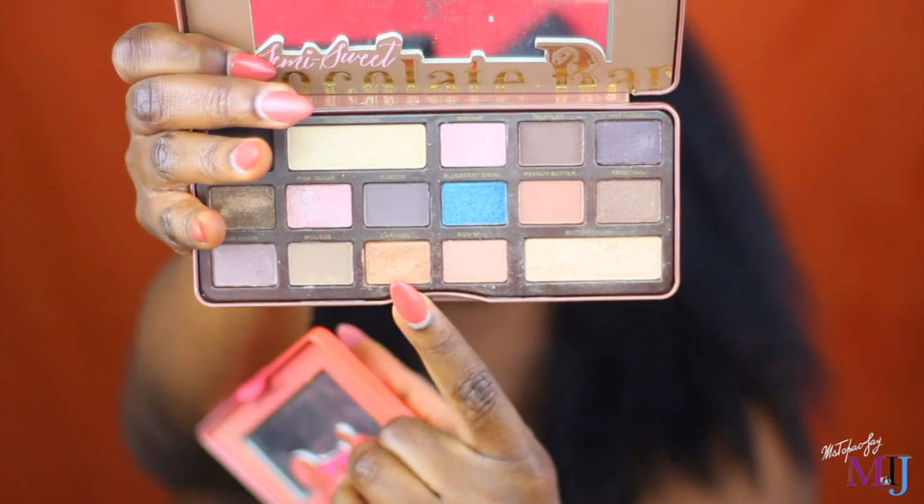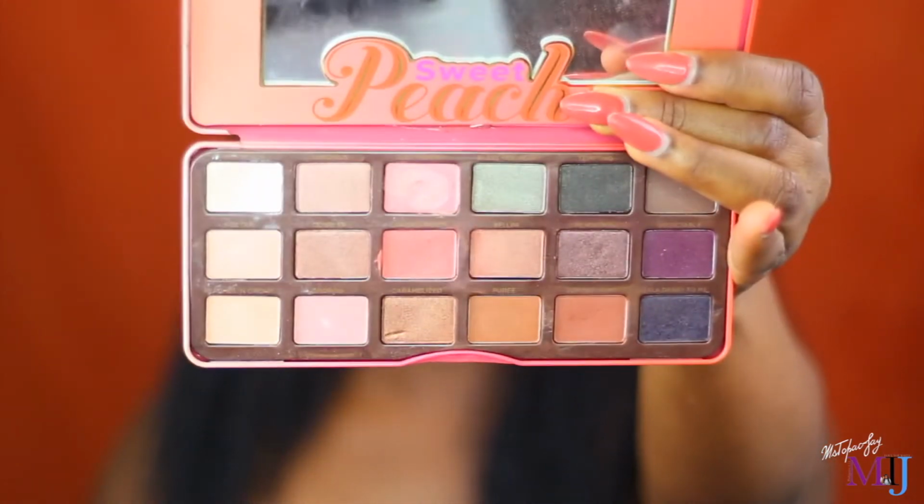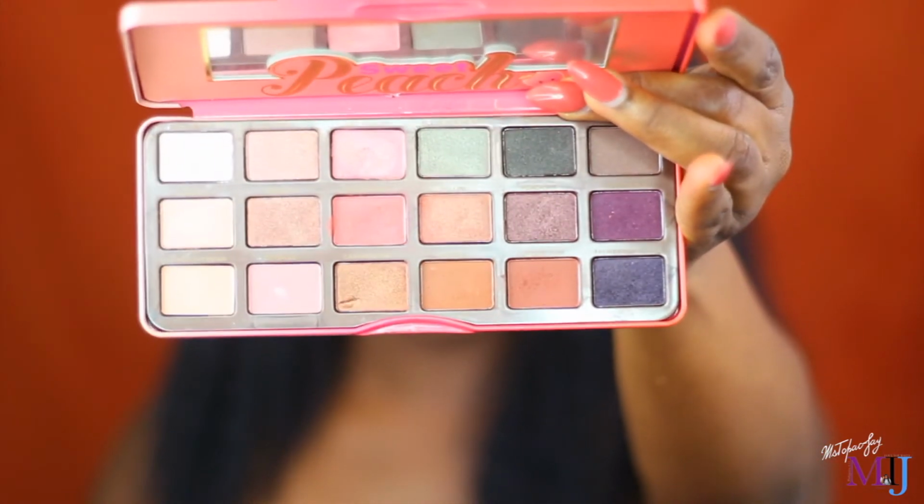When I bought this, I mainly bought these two palettes because of the hype around it, particularly the hype around the Sweet Peach, okay? The main thing I like about the Chocolate Bar palette is the fact that it came with these two shades right here, the shade Caramel and the shade Butter Pecan. It doesn't really smell chocolatey anymore. This one still kind of has a peachy smell, and I bought both of them at the same time, okay? So if you're not familiar with the peaches, honestly, this packaging, I'm not really here for it. But anyway, this is what the inside looks like.